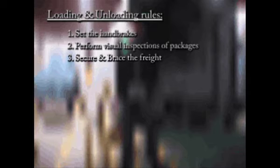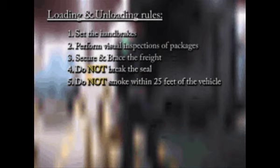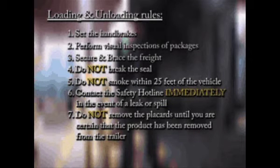If you pick up a trailer that is sealed, do not break the seal to inspect the freight. Do not smoke or allow anyone to smoke within 25 feet of the product or trailer. If you see that a package is leaking, immediately contact the safety hotline before leaving the shipper or consignee, even if you are already empty. When you arrive at the consignee, do not remove any placards until you are sure that the material has been removed from your trailer. This will ensure you are prepared in the event of a leak or spill and emergency assistance is required.